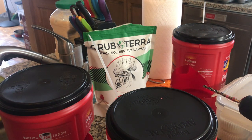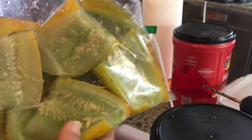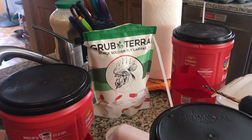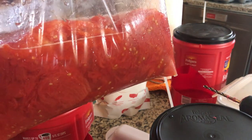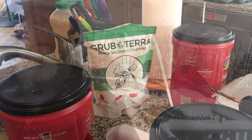And during the summer, we went ahead and froze a bunch of cucumbers. So these will go out to them. That's pretty much mush at this point. And we froze a bunch of tomatoes. So those will go out. And they've been soaking in hot water, so I'm sure they'll enjoy it on this cold winter day.